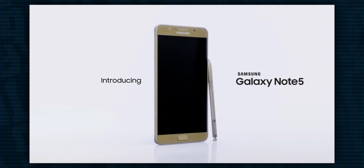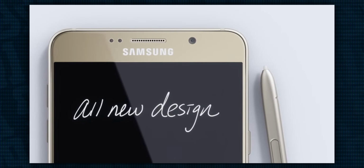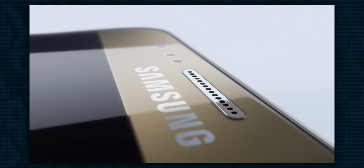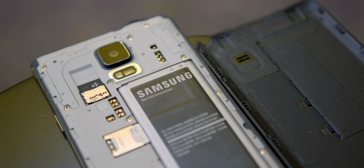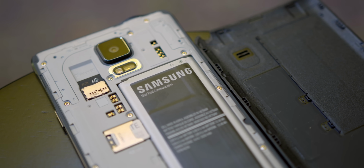Heck, there were only 32 and 64GB models, no 128, which was an odd choice for a 2015 smartphone without a microSD card slot. 64 gigs was probably enough space, but what if it wasn't? Well, you're stuck. The Note 4 only came with 32 gigs, but it could be upgraded easily and cheaply. The Galaxy S7 would thankfully bring back expandable memory, as would the Note 7.